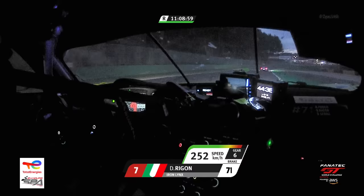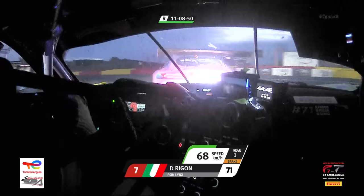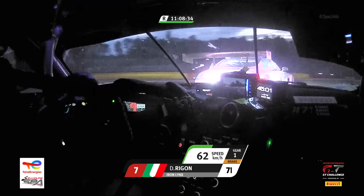So what have you found out, Martin? A number of cars have made their technical stops, including this car, 71, the Iron Lynx car of Davide Rigon. Now, this car in seventh place. Look at the timer on the right-hand side screen there beside the rearview mirror. 44 minutes and 55 seconds now. And that's interesting because the maximum length you can do in any stint without coming in and doing a pit stop is 65 minutes. So he's got another 20 minutes maximum on the stint.